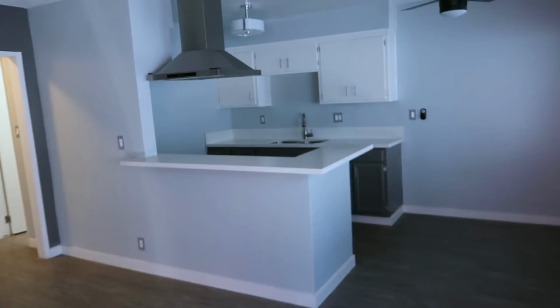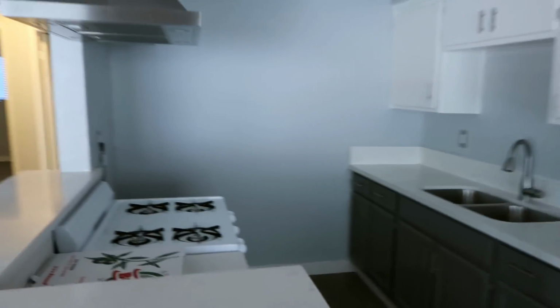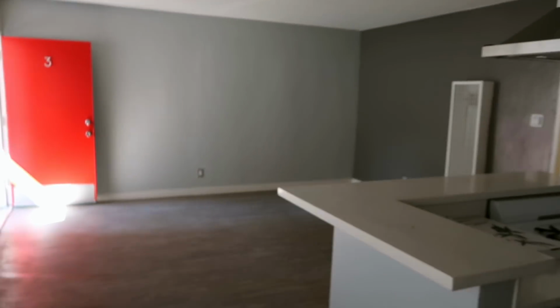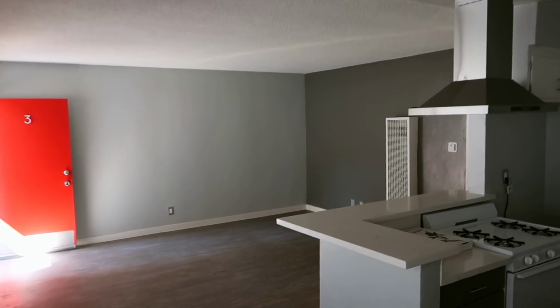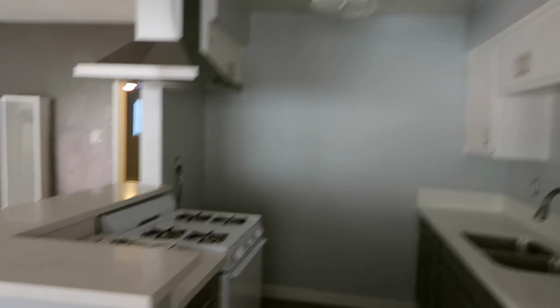Nothing too extravagant, but enough for me. I think the kitchen is the dopest part of the house. The view from the kitchen. So guys, that was the apartment. Super excited for what's to come.